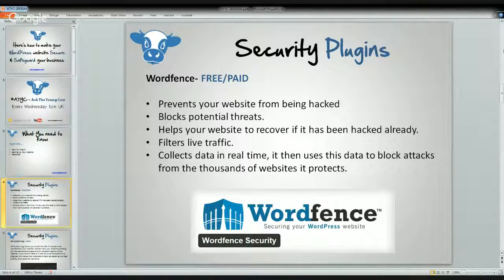This can be a free plugin for WordPress, and it also has a paid option for a little extra. WordFence prevents your website from being hacked. It blocks potential threats, and it helps you recover your website if it's already been hacked. It filters live traffic and also collects data in real time. Collecting data in real time means it uses data from other websites that it protects to stop your website being hacked by a similar virus. For example, if one website was hacked, WordFence would protect it, find out how it got hacked, and use this data to protect your website even further.